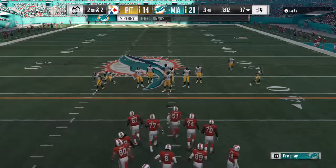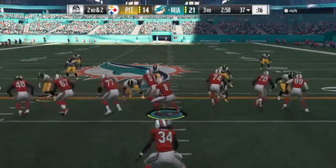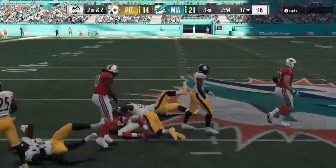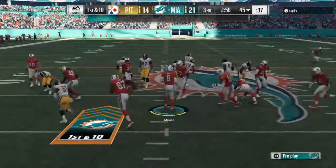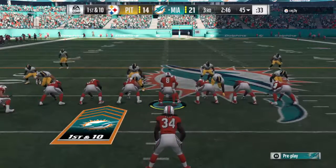Completed pass play. Now let's see if they go back to the air or to the ground. Now a handoff as they run left side. And he'll be brought down right at the 45-yard line. 7 yards there, good enough to move the sticks.